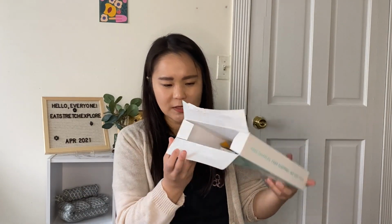So this was from a while ago. So this box is actually from a while ago, so I think this was from February, I believe. So let me just open it. It's going to be quite loud. So actually this has quite a few items in here, so let me see what it is. I actually don't remember what it was. Okay, so I have everything out.